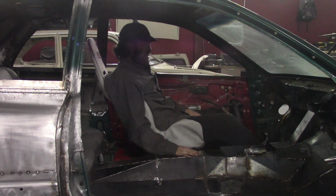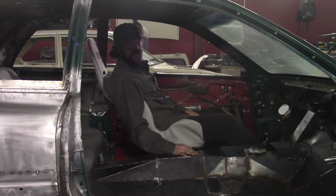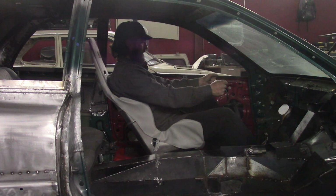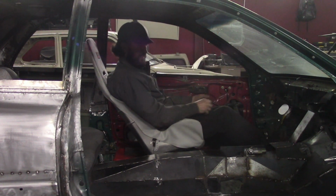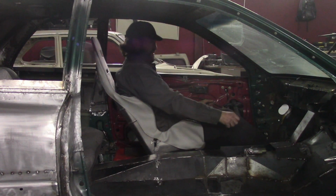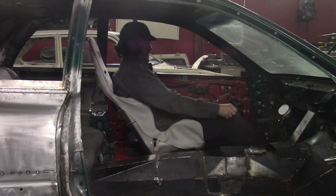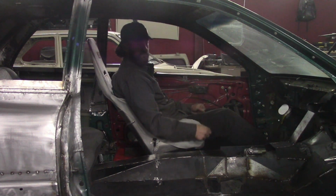Back seat is in the car, everything fits. I'm gonna have to put a thinner door panel, but I got plenty of room to get down and boogie. This is where the shifter is gonna come out, so the shifter will be about right here. Whoa. Right?